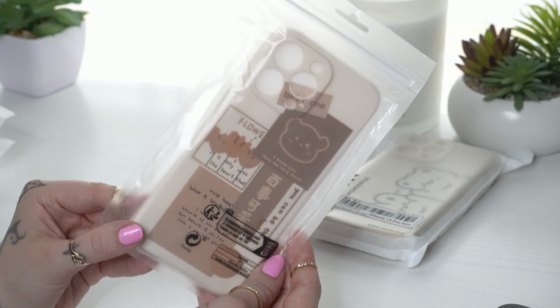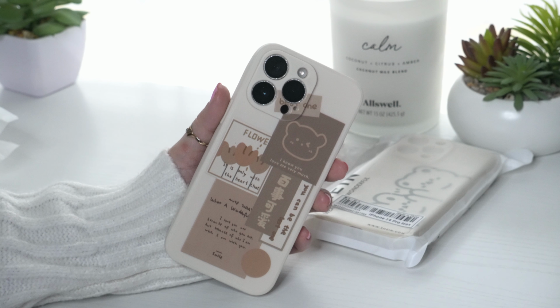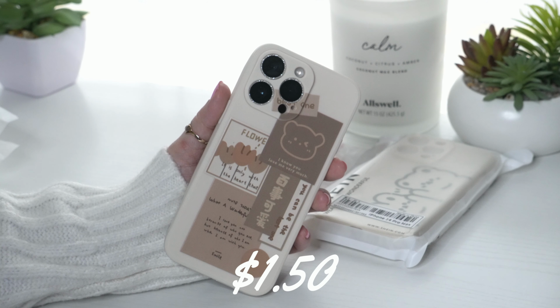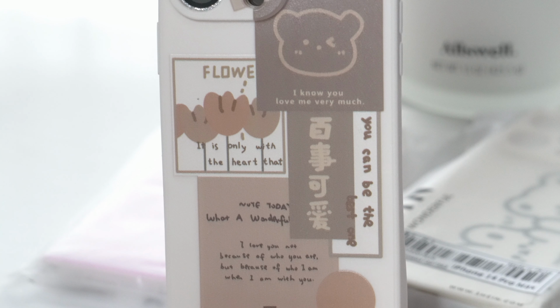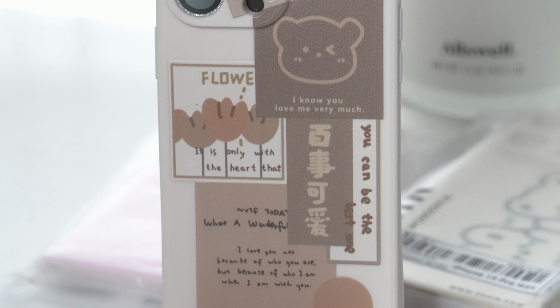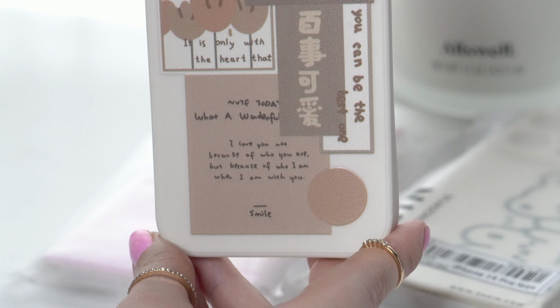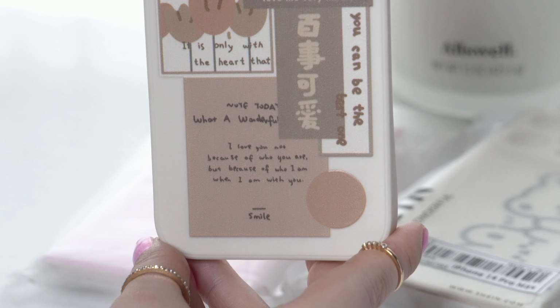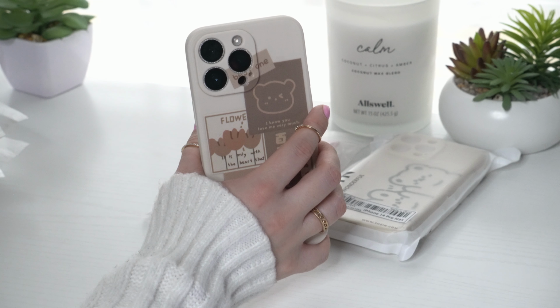This phone case I have seen in other people's videos, and I was excited to see it in person, and let me tell you guys, it is so nice. The quality is perfect. Yeah, you cannot complain. It's really nice. And I love how it says, "I love you not because of who you are, but because of who I am when I'm with you." I think that's so cute.